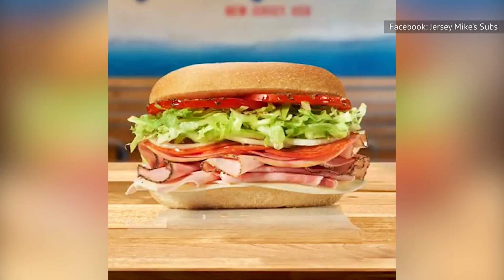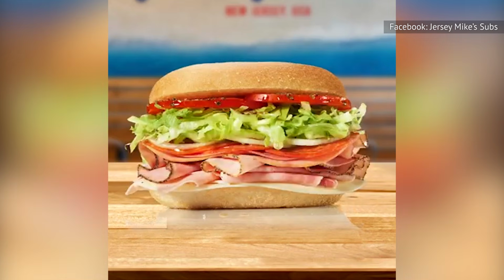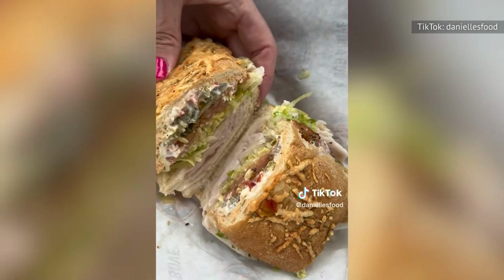Besides the giant sub, Jersey Mike's also offers a mini version. If you also cut out the mayo and the juice, a mini turkey and provolone sandwich will clock in at just 460 calories, fewer than a Big Mac at McDonald's, and with more nutritional value to boot. If you're in the market for some quick food, there are worse places to go than your local Jersey Mike's, as long as you play it smart.